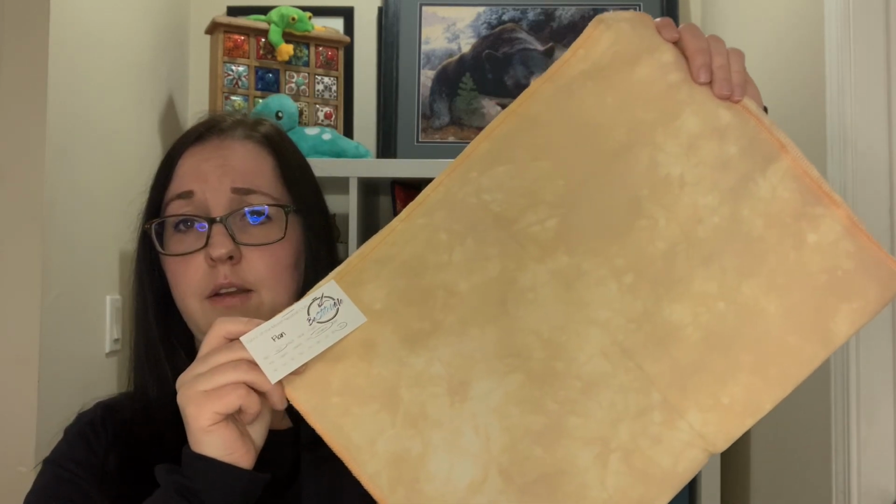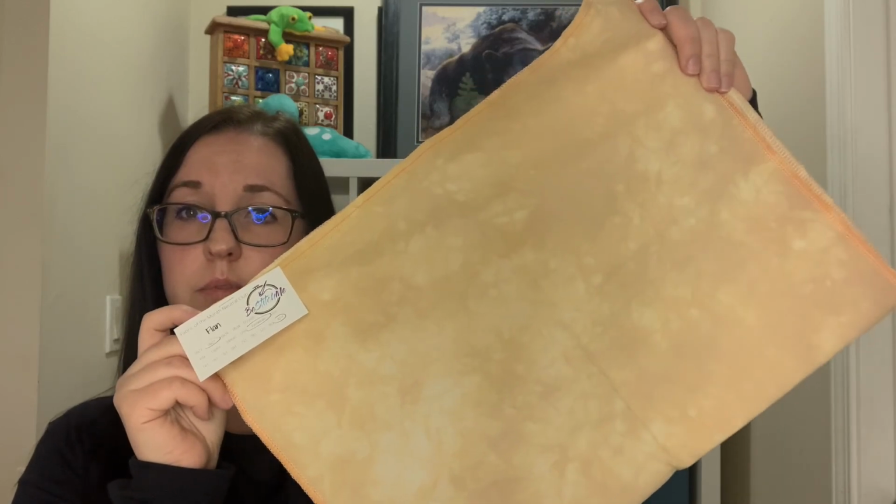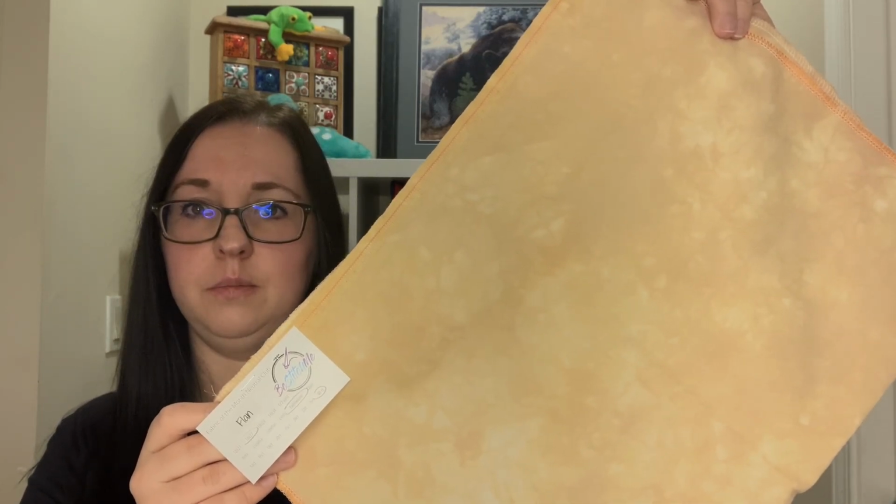Another one I actually just ran out in the rain to get from the mailbox because it said it was delivered, is again 40 count even weave in the colour Flan. It's like an orangey gingerbread colour. It's not something I would have picked normally, but it'll be perfect for something. And that one's called Flan.